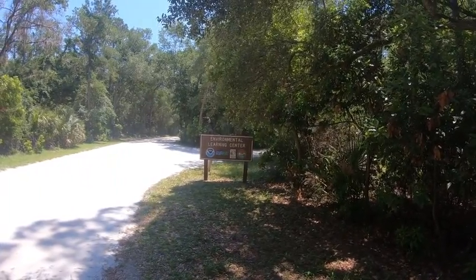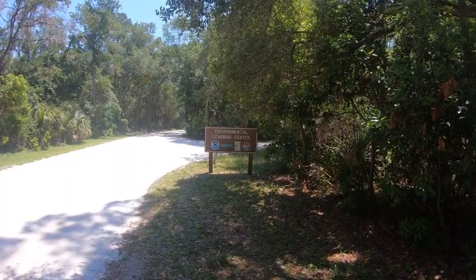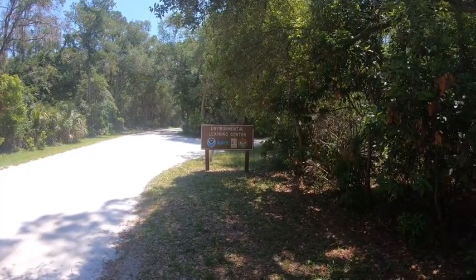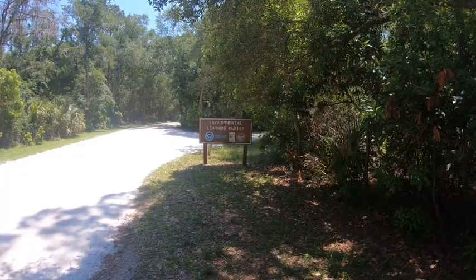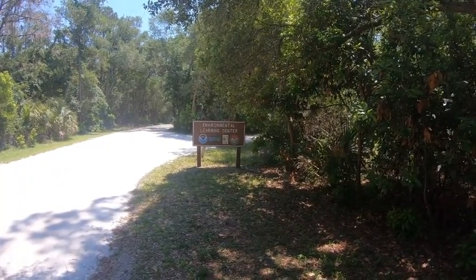One of my stops today is here at the Environmental Learning Center at Edisto Beach State Park. One of the trails that I'm going to enjoy while I'm here today is the Beach Monument Trail. We'll see that here shortly.